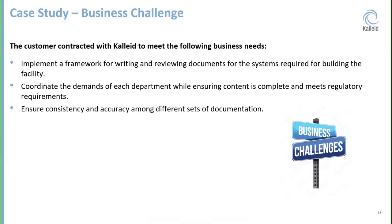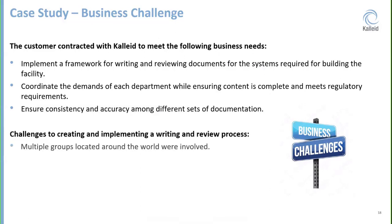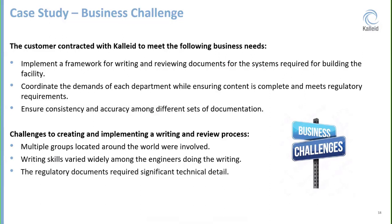And as I mentioned in this case study, the facility involved multiple groups around the world, different time zones, different cultures, different expectations of what the tech pub should look like. The writing skills were quite different. And not only that, but these were all regulatory documents. You know, the writing skills may be different, but you know something, those requirements for 21 CFR had all to be met. So what did we do?